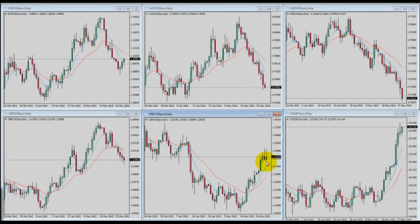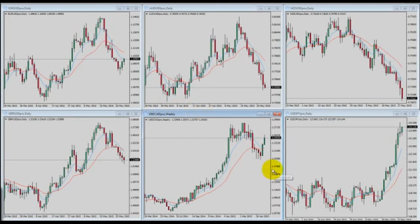If we break under a prior day's low, we're probably going to see a bit more of a retracement down to, say, this 1.2280 level, and then we'll see if it forms a higher low. The weekly chart is somewhat confused. We had a strong move down. This move down suggested the potential for even greater weakness, but instead, we put in these bottoming tails, which did signal demand was increasing, which is fine.